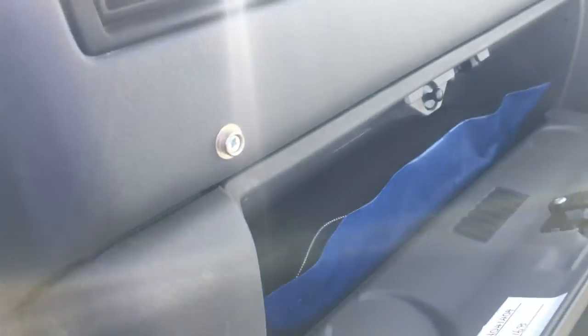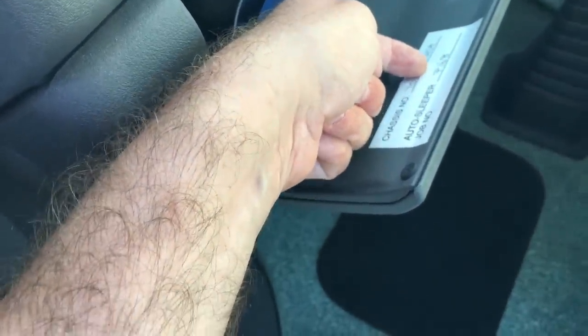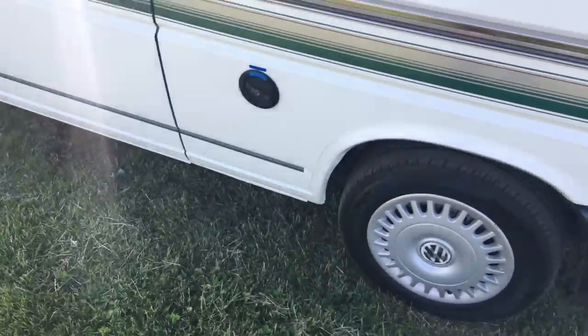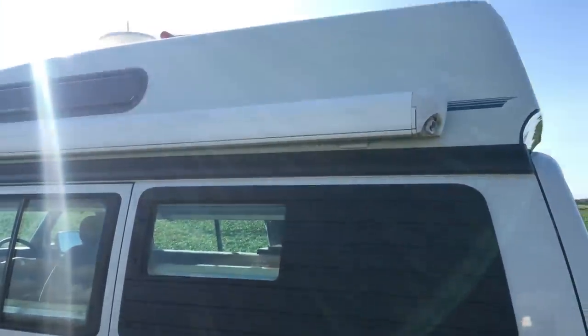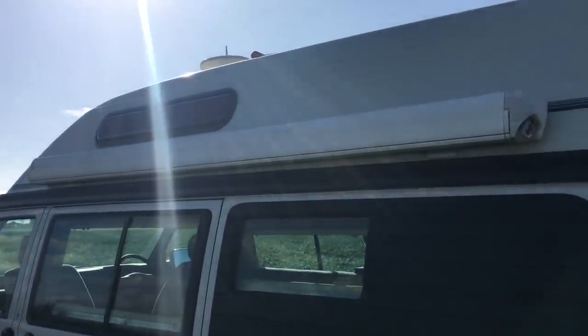Original fire extinguisher. As always, what you're looking for is the Autosleeper chassis number, as well as the job number. That way you can just contact Autosleeper, verify the date of manufacture, and you can quote that job number for any parts needed. Particular ones have got an awning, which is very handy to add a safari room on.